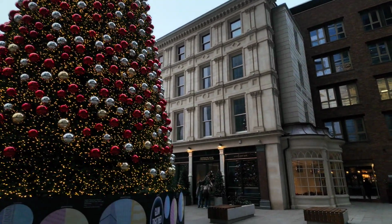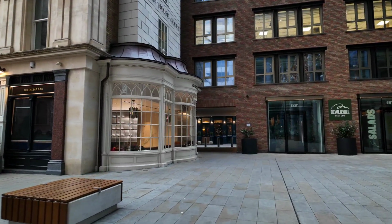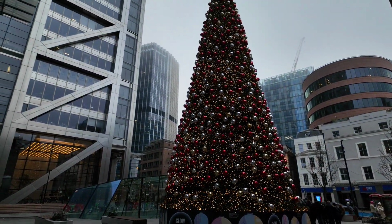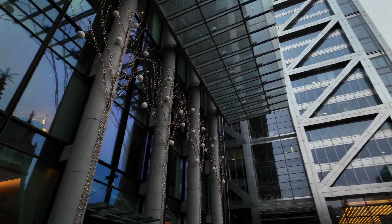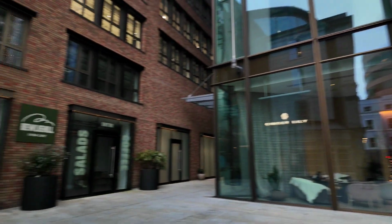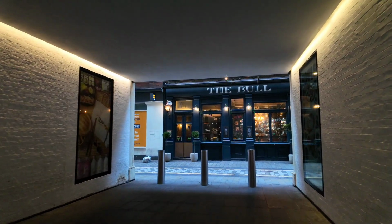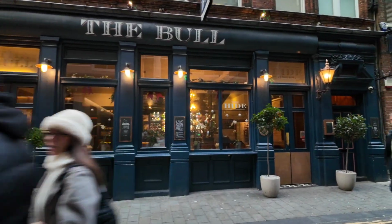Gorgeous tree. It's quite impressive. So this is the tallest Christmas tree in London this year. That's the one at Bishopsgate and right in front of the Pan Pacific Hotel. There it is. Okay, and now let's make our way towards Spitalfields Market. Spitalfield. That's how it's spelled.